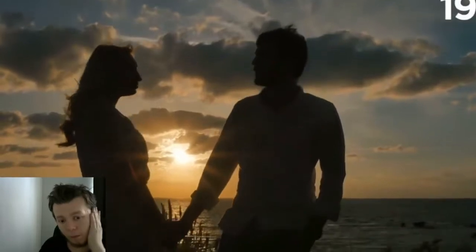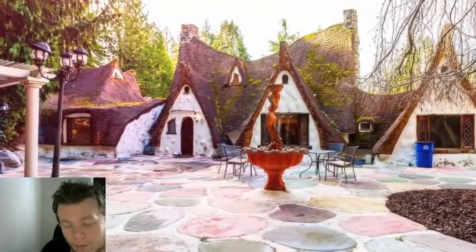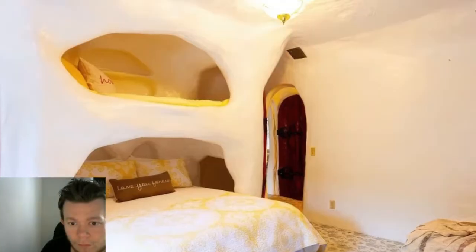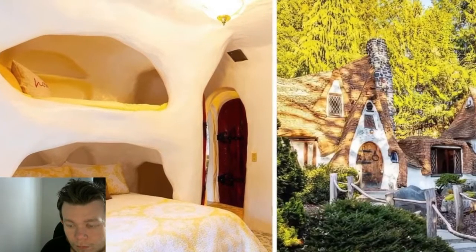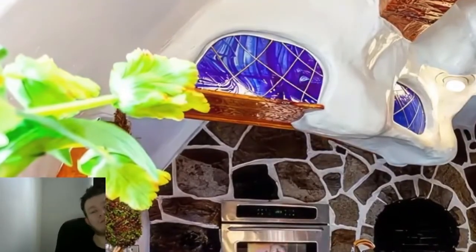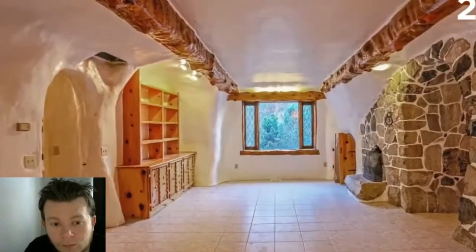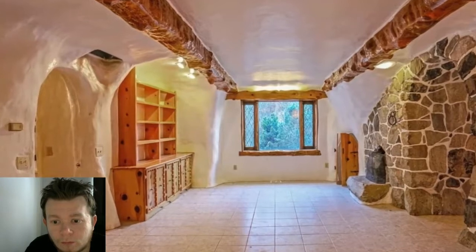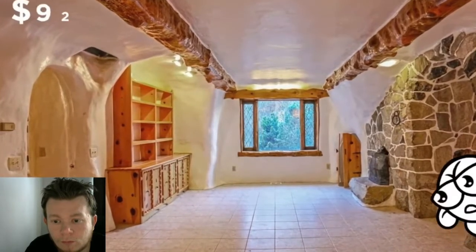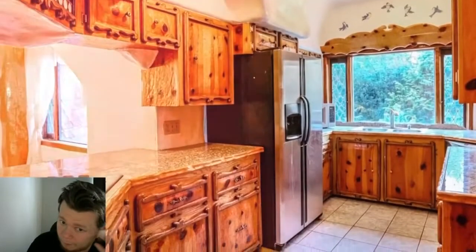Once upon a time in the 1970s, a couple from Olalla, Washington decided to turn their lives into a fairy tale by building a house based on the cottage. The couple spent years constructing the 4-bedroom, 4-bathroom house in the woods, making sure it was the fairest of them all by implementing handcrafted doors, carved wooden beams, and stained glass windows. The house is definitely fit for a princess, and back in 2016 it sold for a princely sum of money as it was placed on the market for the first time at $925,000.